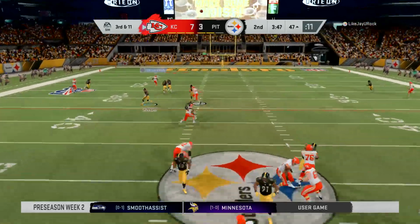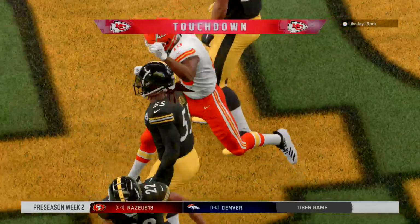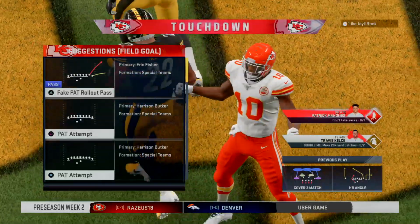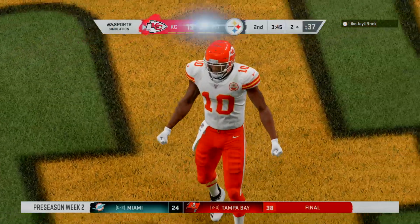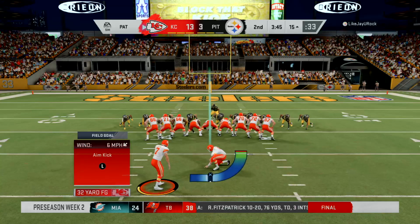Shotgun snap to Mahomes. He's going to loft one deep left side here. This is caught by Hill for a Chiefs touchdown. Tyreek Hill, 47 yards. And the Chiefs are able to grow their lead.